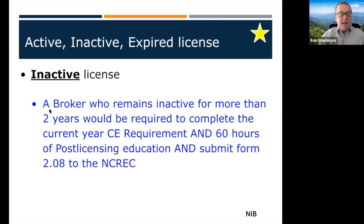If you remain inactive for more than 2 years with no education while you're inactive, you would be required to complete the current year CE and 60 hours of post-licensing education and submit that form 2.08 to the North Carolina Real Estate Commission. So it's not like the old days when you got to take 2 days of class. Now you're going to have to take 60 hours of class and this year's CE requirement. So it makes sense. Just stay up to date on your education each year. It's relatively minor.